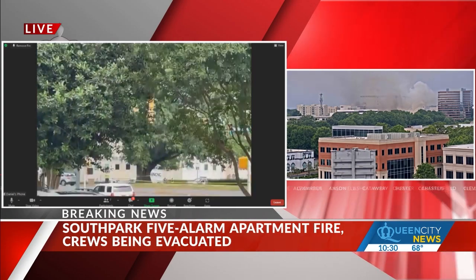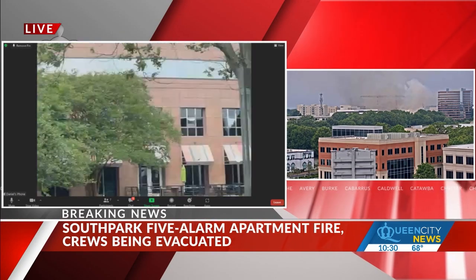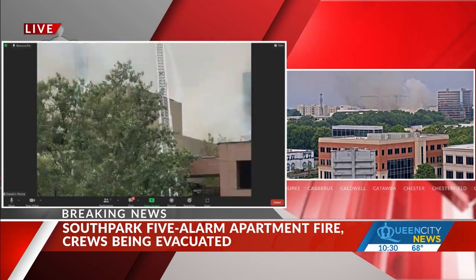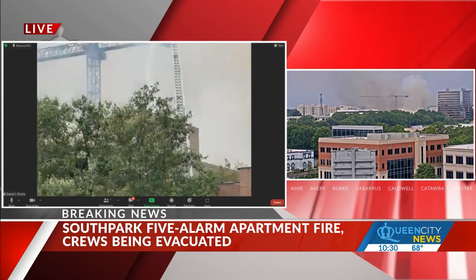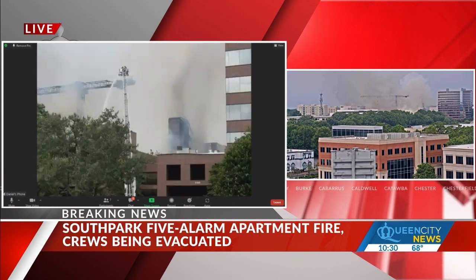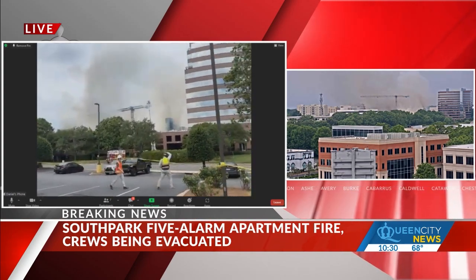Talk about medic. We got medic all the way lining this street. Again, police are just trying to contain and minimize the amount of people that are out here getting exposed to this smoke, or just at risk in case anything were to go even worse than it actually is right now. In fact, they're moving back a little bit.